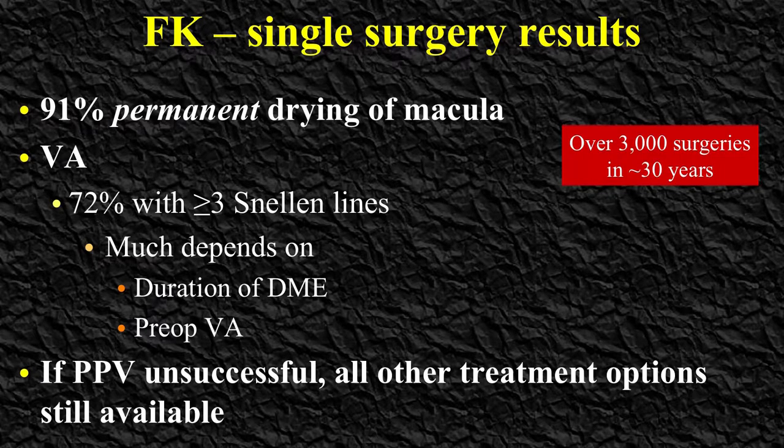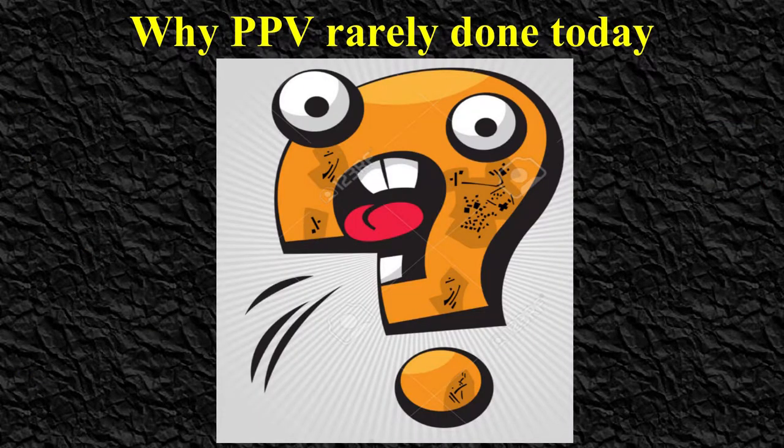But I just very recently had a fellow of mine look at some recent results. And you can see that with a single surgery, it's a 91% permanent drying, with 72% of eyes having at least 3 Snellen lines of improvement. And one of the other beauties of vitrectomy is that if it did not work, you can still continue with your injections. So the question then is why this surgery is not done more often.